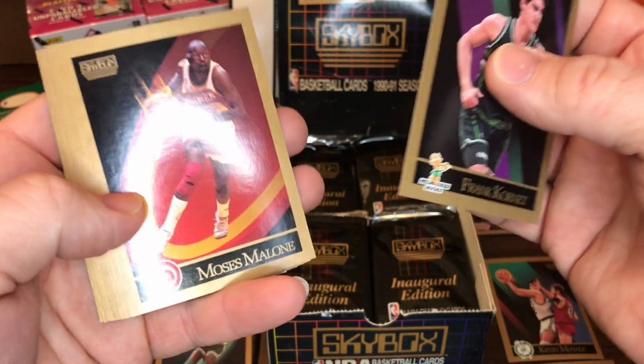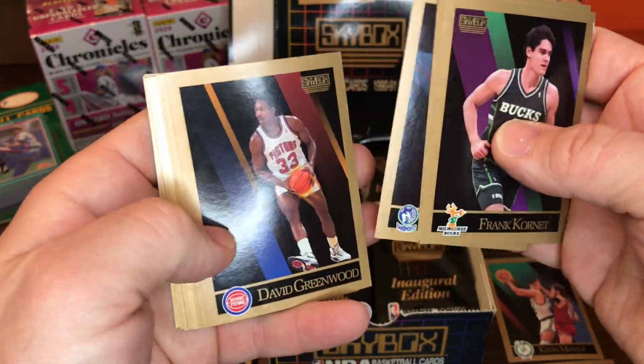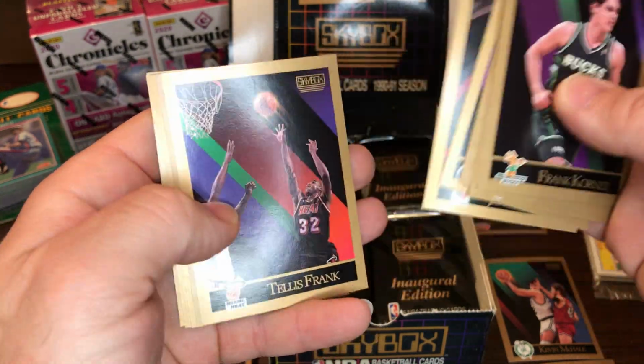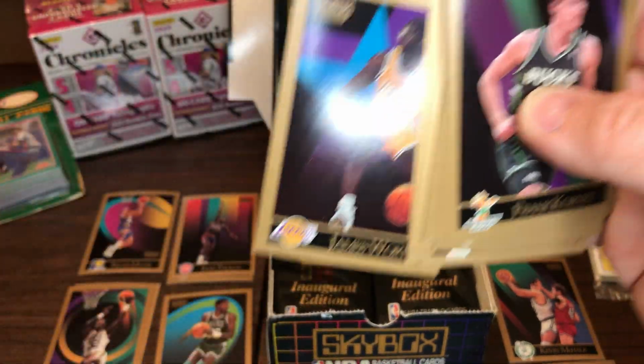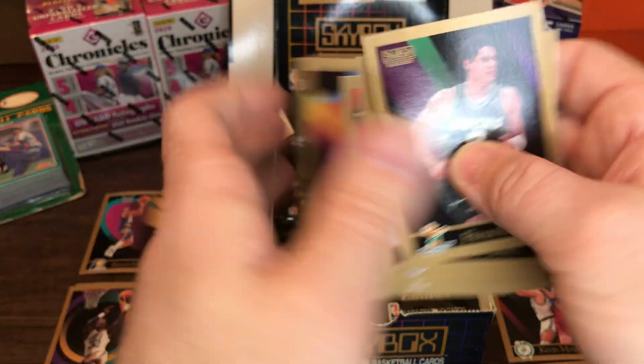Sorry. Colby's eating something over there. Moses Malone again. All right, be careful with whatever you got there. Reggie Lewis. James Worthy. Another Hall of Famer. Duplicate of James Worthy. Will Perdue. Purvis Short.